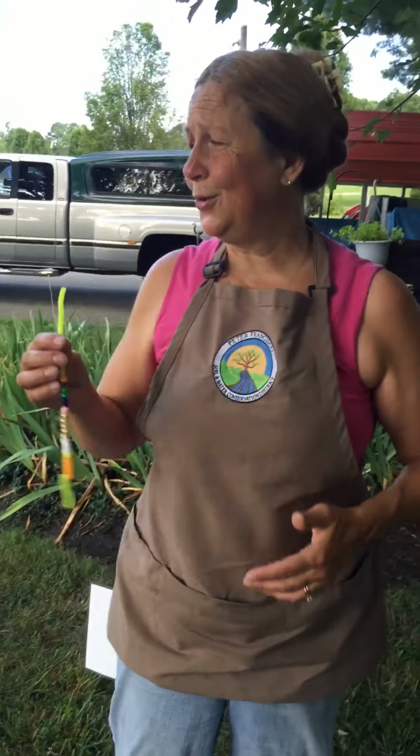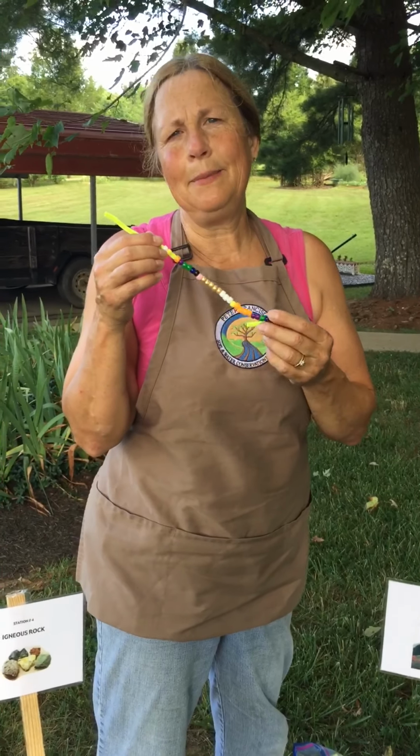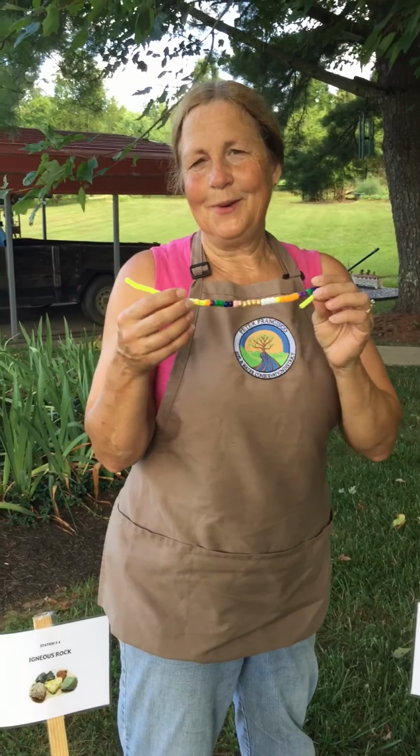And you see the cycle goes on and on. But what we just did in a few minutes takes many, many, many years. So I hope you enjoyed our journey as part of the rock cycle.